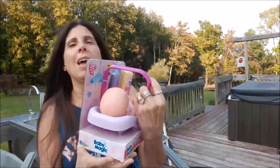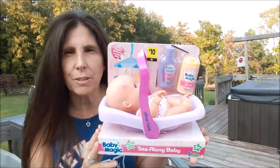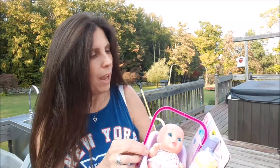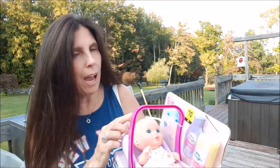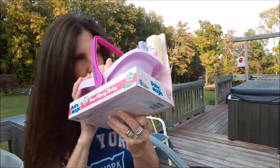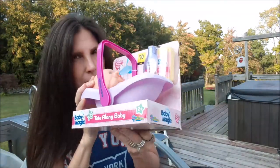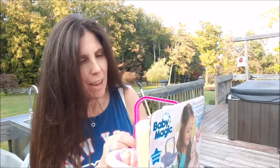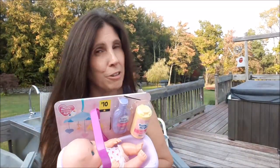Okay. Half price, $5. I don't know if it was summer, seasonal, whatever. And it says it's an apple blossom scented doll. I don't smell anything. Why does everything gotta be smelly? Anyways, I'm thinking Christmas time.